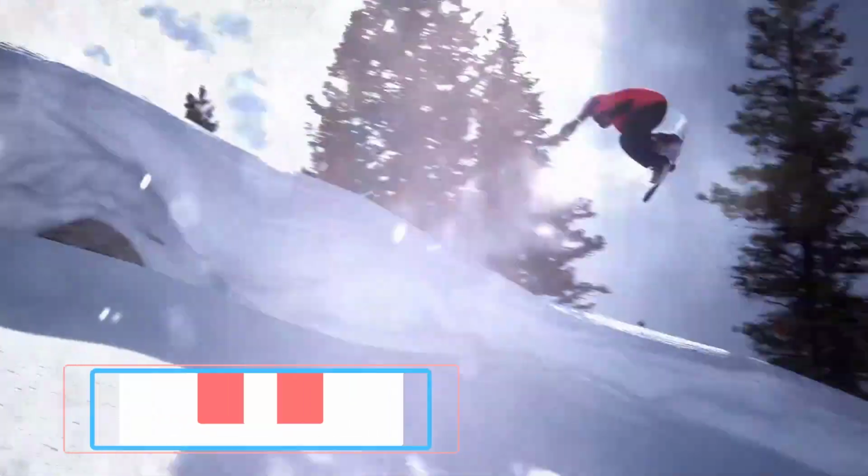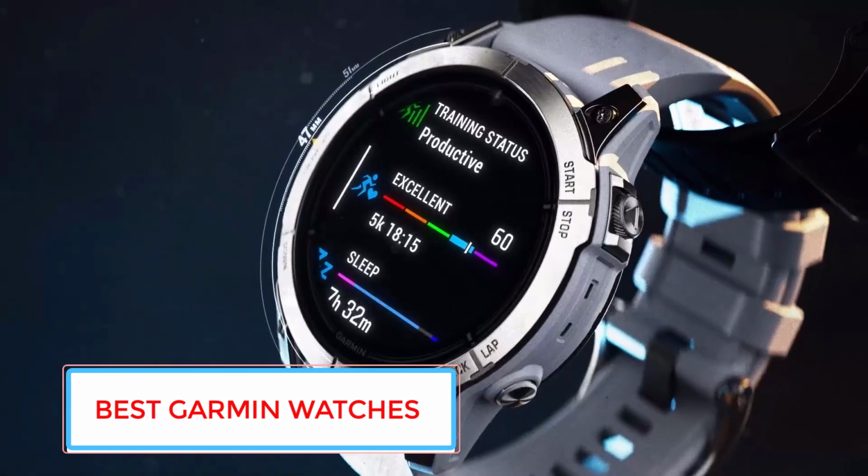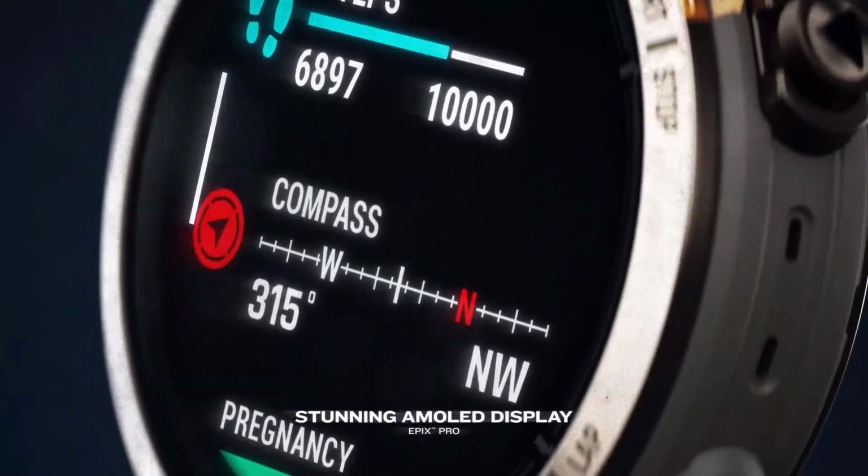Are you looking for the best Garmin watches? In this video, we will look at some of the 5 best Garmin watches on the market.